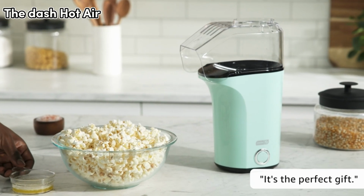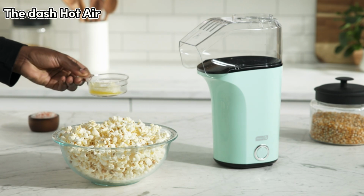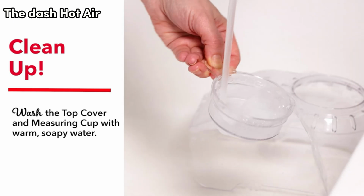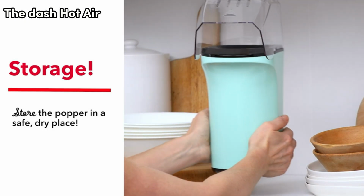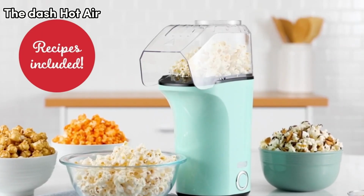Whether you're in a first apartment, a college dorm, or traveling in your camper, this sleek machine will fit right in. And with easy cleanup and simple operation, it's no wonder customers love it. With high ratings for easy cleaning, ease of use, flavor, and value for money, the Dash Hot Air Popcorn Popper Maker is the perfect addition to your kitchen. So why wait? Grab yours now and take your popcorn experience to the next level.